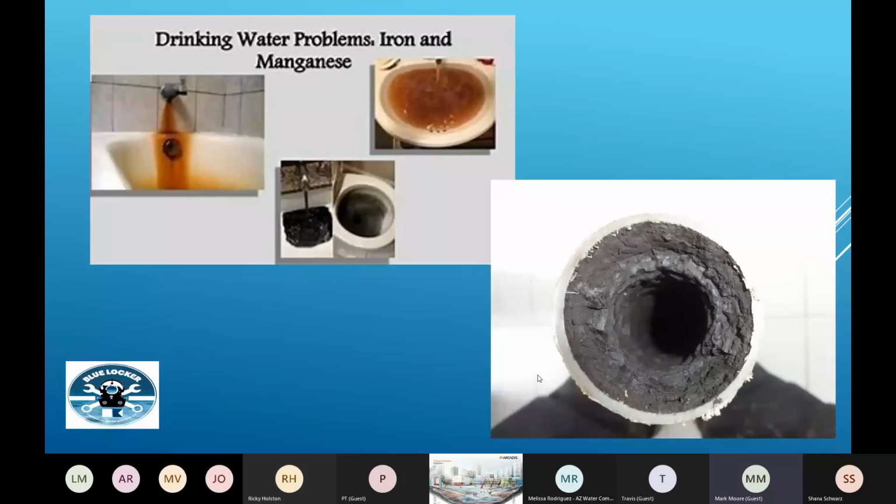If you look on the slide in the lower right-hand corner, you see that pipe. This is what the manganese does. It actually starts building up in the pipes, so it starts causing flow issues. It's going to cause issues with how your tanks operate, but more importantly, how your water is delivered to the house. You could clean the tank all you want, but your piping is going to get the worst of it. So let's go ahead and move on.